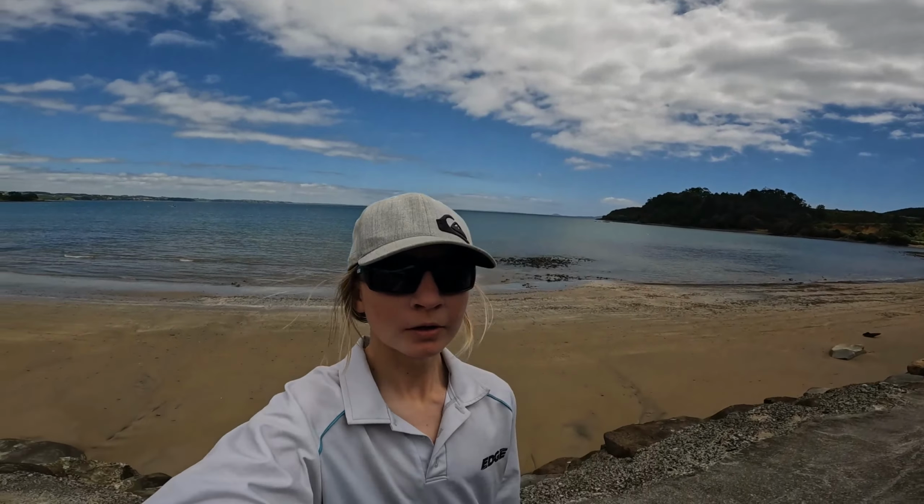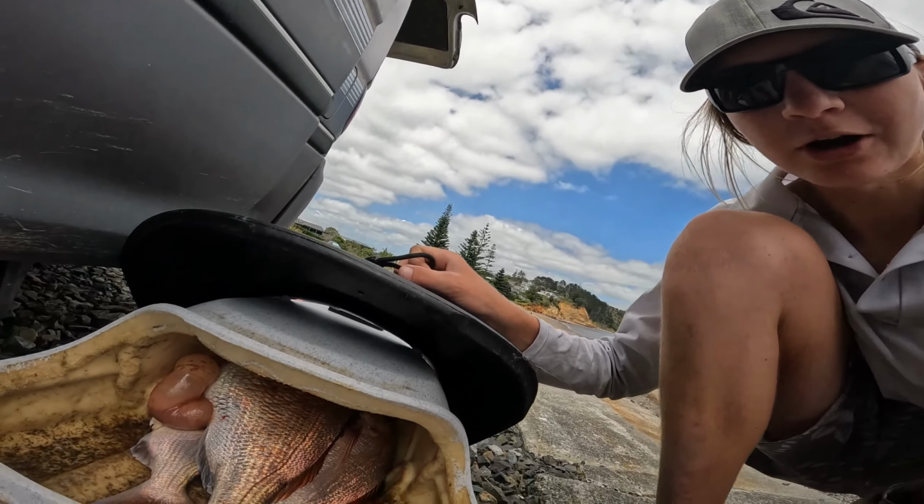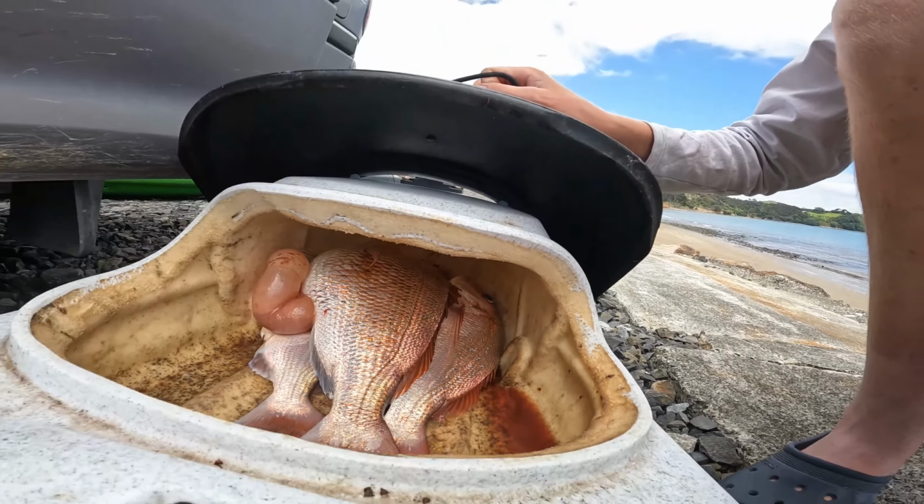Well, I really hope you enjoyed that little session on the snapper, but we're back at the beach now. I figure I'll show you my haul. Beautiful spot here, Doubtless Bay, can't beat it. And well, it's doubtless that we got a bin full of snapper. Five fish in there, keep me going for a little while.